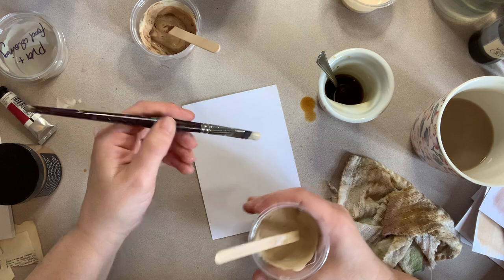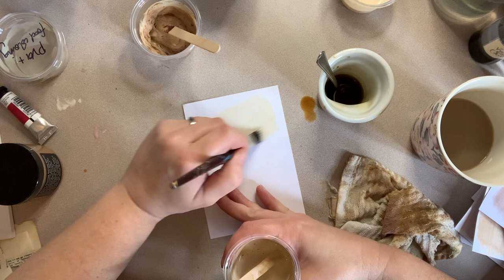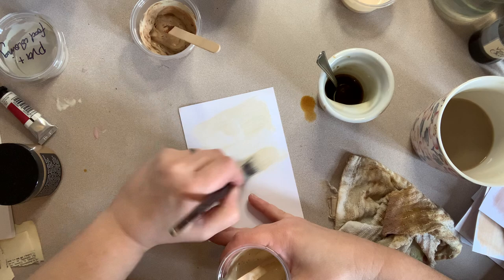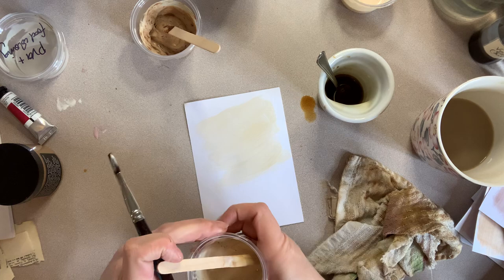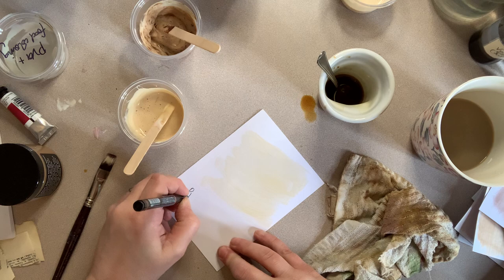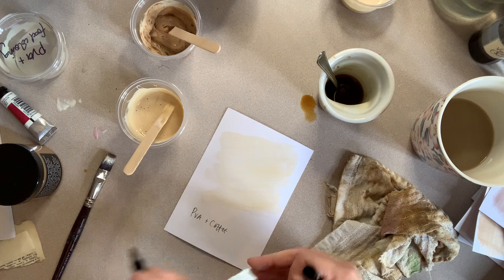Okay, so this works better. So look, there is a sort of diluted but quite strong coffee in the PVA. And that's subtle, but quite nice. There we go. Okay, we let that dry. I'm going to start forgetting what these are, aren't I? So this is PVA and coffee, and let's do a bit of book page with this because I think that's worth it.